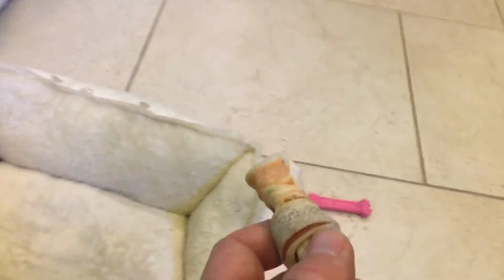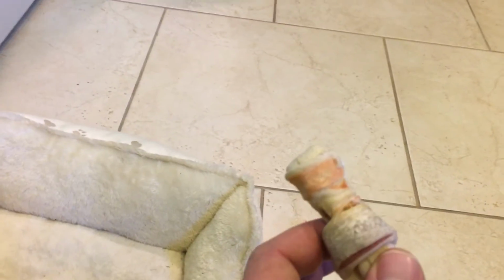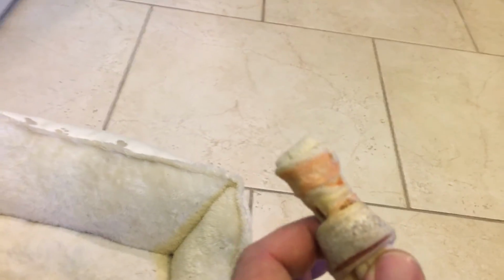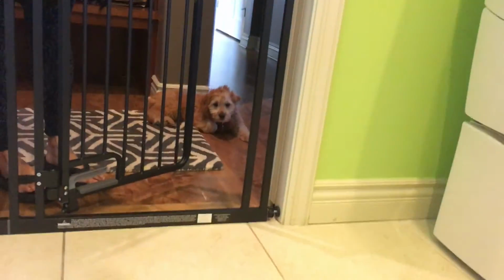I've heard about problems. Now some dogs can have them without any problem, and not every dog has them. But for puppies, I would rather get a cow's ear or a chicken foot or something like that. Okay. All right. Good job, Charlie.